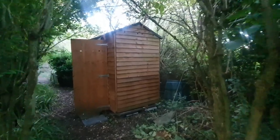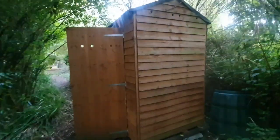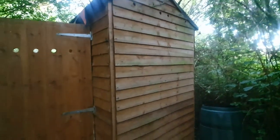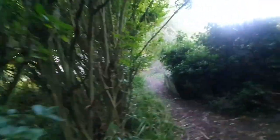I don't know if Lily's impressed, but a toilet's a toilet at the end of the day. Cleaner than a lot of places that I've been to, especially if you're wild camping. Beats digging a hole. At least you can sit down. Right, I'm going. Literally.